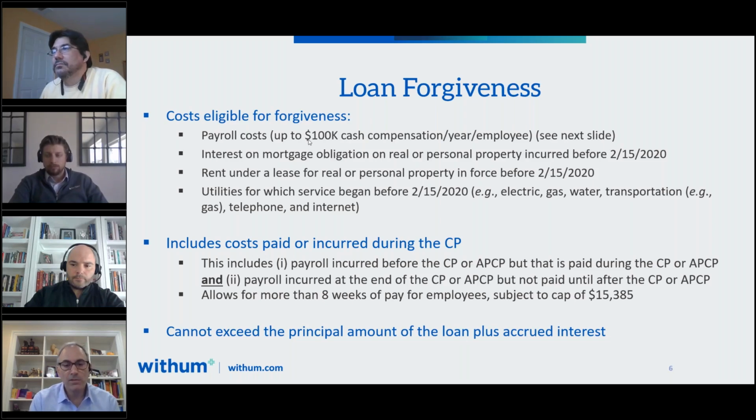It does look like it clearly allows for more than 8 weeks of pay for employees, of course, subject to the cap of the $15,385, which is the 52 weeks, I'm sorry, 8 weeks' worth of compensation. But it does seem to provide an asymmetrical rule in terms of what can be included before the 8-week period and what can be included after the 8-week period.